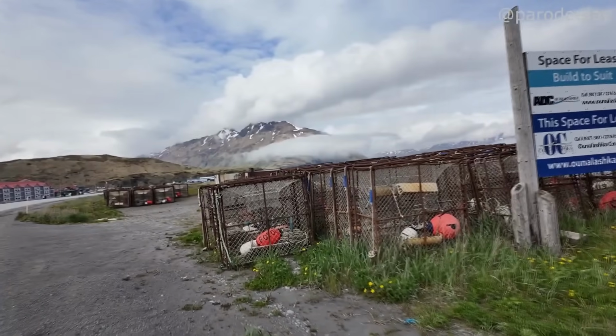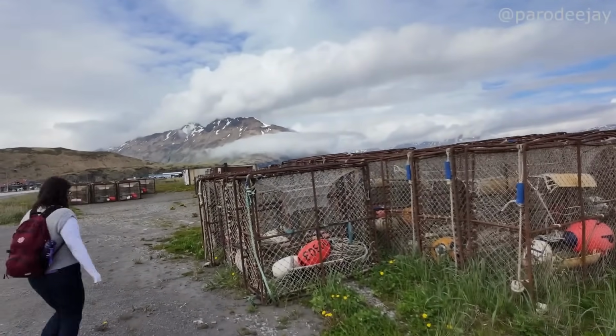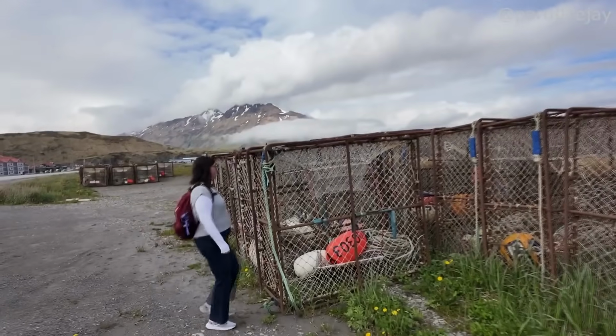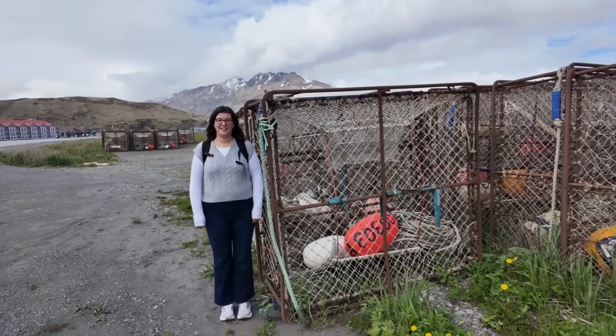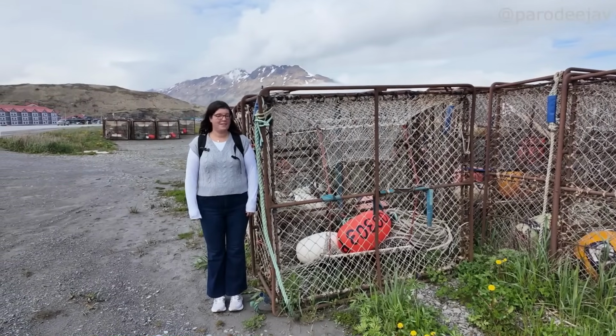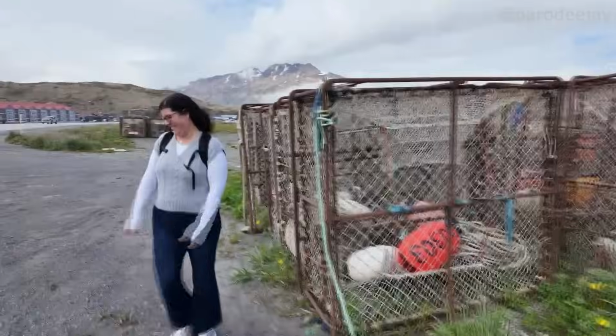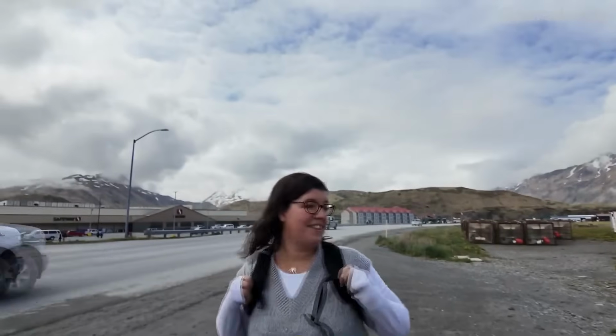Holy trap. Look at those crab pot traps. All right, we're going to get Dee to go stand by one for scale because, you know, you are, in fact, 6 feet tall. Okay, I'd say that's about 6 to 6.5 feet tall. That's pretty big. What the heck could you catch in there? You could catch D's in there. I don't know what kind of bait you'd have to use. Just some, like, shrimp or something. I don't know. Maybe an apple dessert.